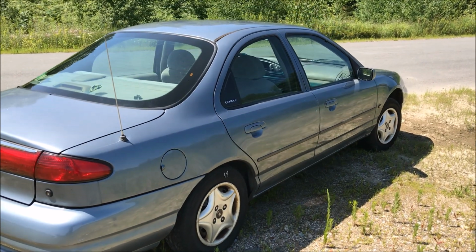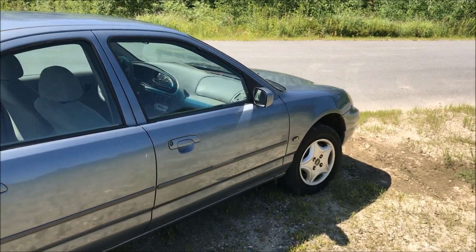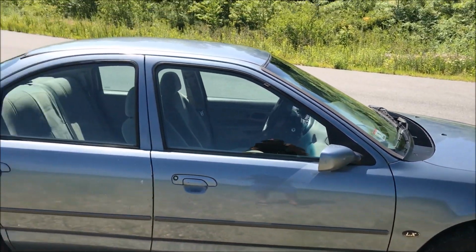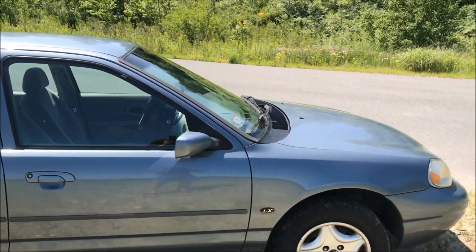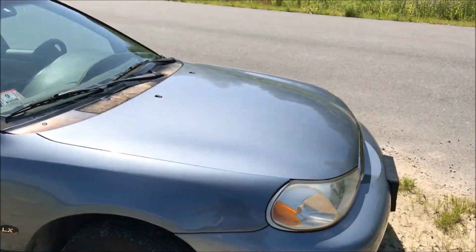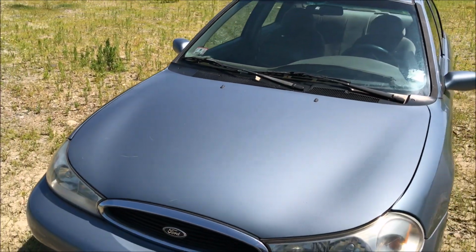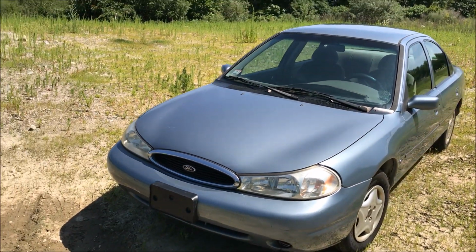Most of these Contours were used and abused over the years, and this one certainly was too. But otherwise, a very nice finish was hiding underneath all that dirt. The car has no major dents, no major scratches. You can see the hood's in great shape. I don't even think there's any rock chips on the hood. So this car was in great shape underneath all that filth.